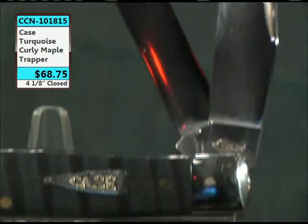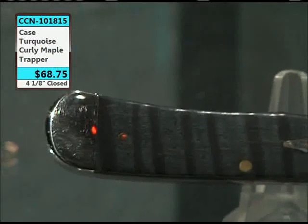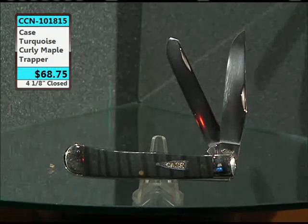101815, and it also has that banner style shield. Looks like a banner waving with the Case logo. Nickel silver bolsters, brass liners, brass pins. 101815 item number.